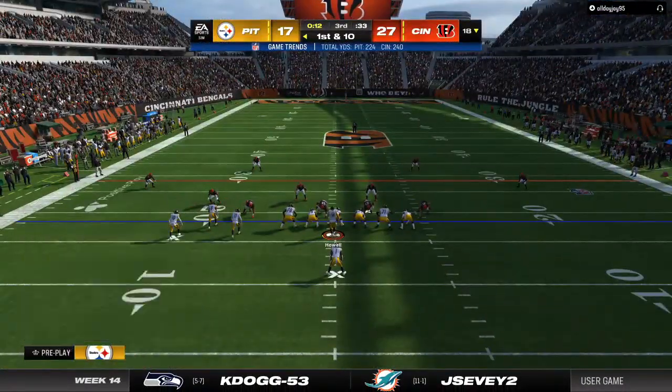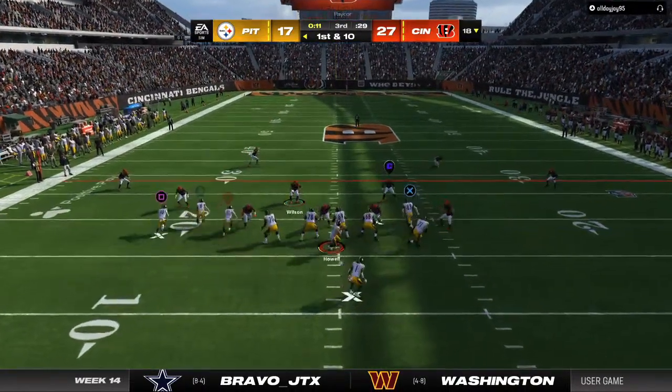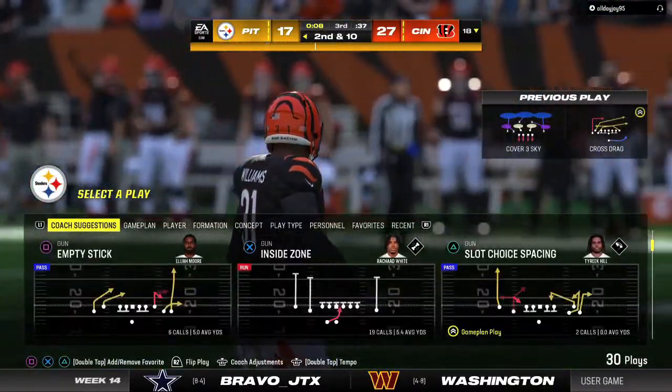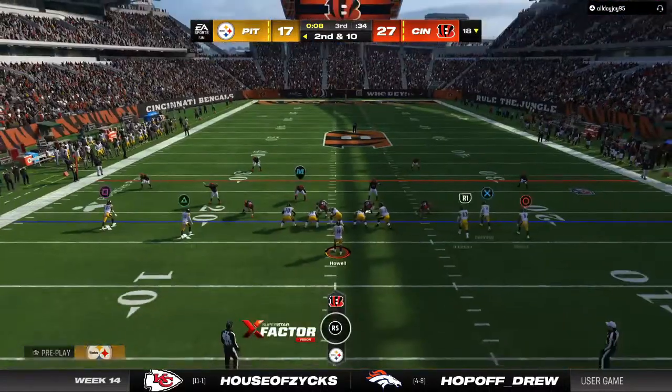The Pittsburgh offense at the line to start their next drive. Howell throwing again after the pick six. And this is going to fall to the ground, incomplete. That very nearly their fourth pick of the game. Instead, second down.